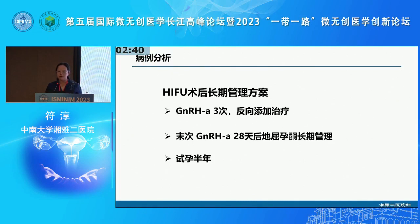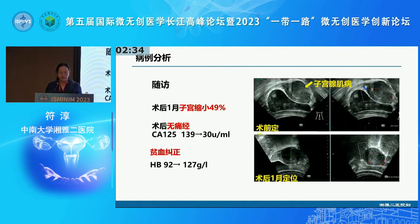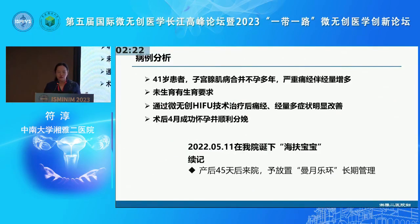The patient has a contraindication to GnRH, and we suggest using adenosine for post-operative treatment. As for the efficacy, the uterus volume decreased by 49% 1 month after operation, with no dysmenorrhea after operation, and anemia correction. With the HIFU treatment, the dysmenorrhea has been improved, and the symptoms of menorrhagia were significantly reduced after treatment. Successful pregnancy and delivery 4 months after operation. For follow-up, we suggest a mineral ring.